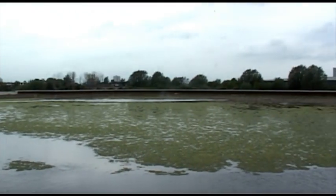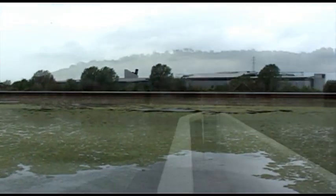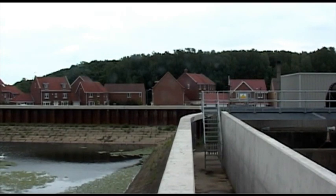The second stage of the scheme was work that we did on the lagoon, which is the storage facility that we use here on the site. That involved moving the spillway, which was pointed in the direction of new houses that were being built, and allows water now to flow safely into the River Hull at times of heavy rainfall. It also at that same time increased the capacity of the lagoon so it can store more water, which again helps us to protect the catchment from flooding.